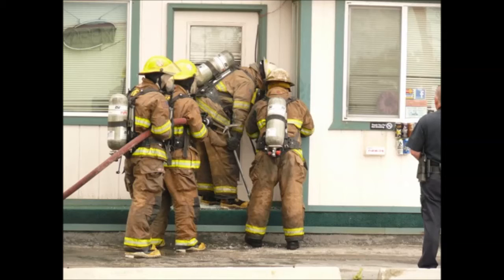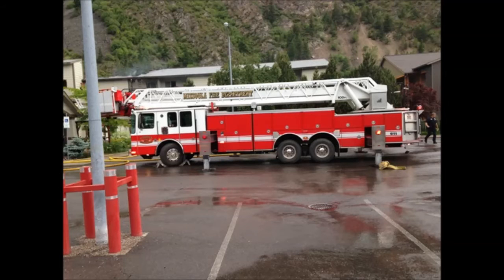And then, of course, when other crews got there, they did their part, established a water supply from a hydrant, and the next in crew went interior to perform what we call a primary search. So they search either a right or left-hand search pattern and go through the whole structure and make sure that nobody's home. Fortunately, the house was unoccupied, and the tenants had just left about an hour before that.